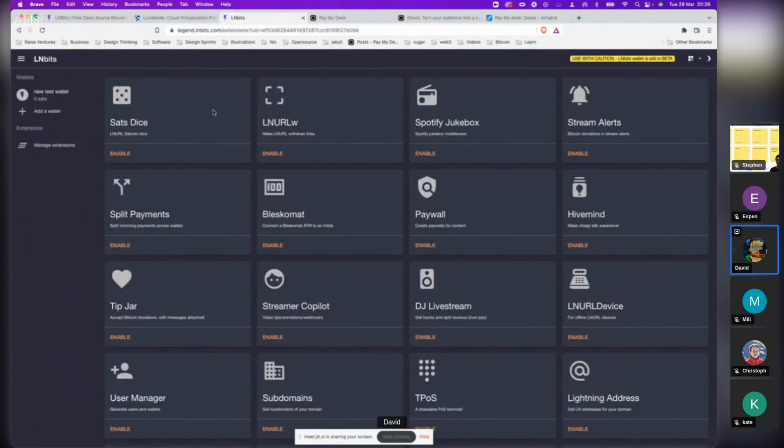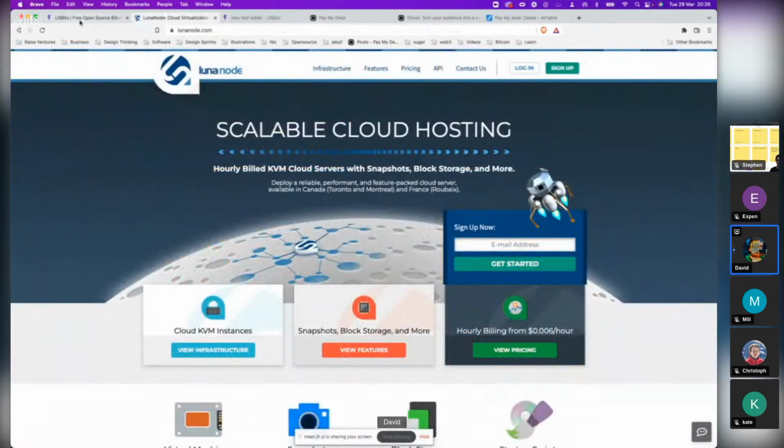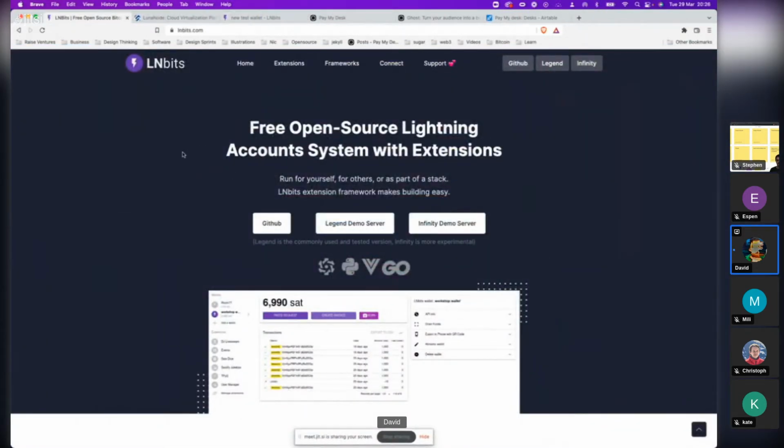Obviously there are lots of cons with it, and there's stuff I was not sure about. It seems very open. Stephen, I was chatting to you on Slack during the week, and I was saying I wasn't sure about how, if anyone has access to this user link, they get access to everything, really, in terms of getting sats out and stuff like that, so it seems a bit strange. But as a concept, as a way to muck about with Lightning, it's class, very cool. So that's all I'm going to show you today.